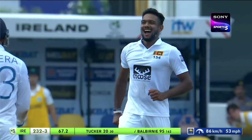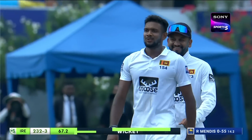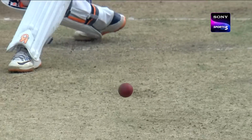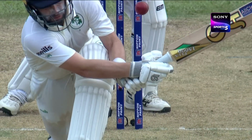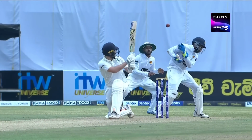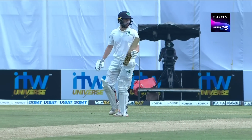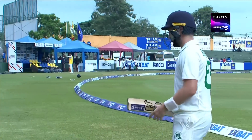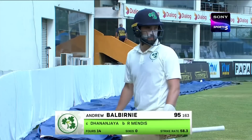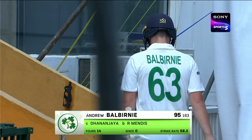Oh, it's a big appeal. And Andy Balbirnie's walking. Slightly shorter right throughout the day. He has played the stroke quite successfully and back off the bat. How unlucky is that for Balbirnie? And Dhananjaya de Silva equal to the task. Unfortunately, the captain missing out on his 100. Gone for 95 off 163 deliveries. Ireland 232 for 4.